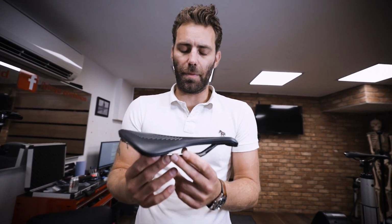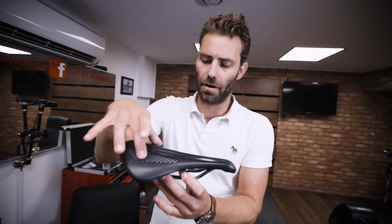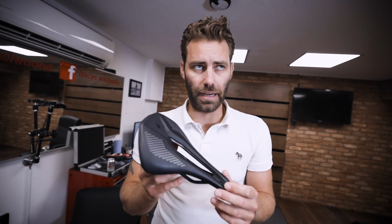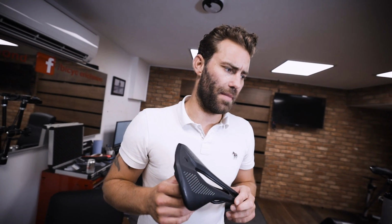The main philosophy behind it is it enables you to get the seating area of the saddle comparatively much further forward, while still conforming to the UCI's 5 centimeter rule. That rule is basically that the nose of the saddle has to be at least 5 centimeters behind the center of the bottom bracket. It's basically a means of restricting and limiting how aerodynamic a position you can get.